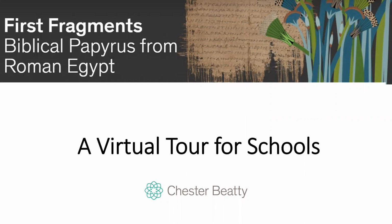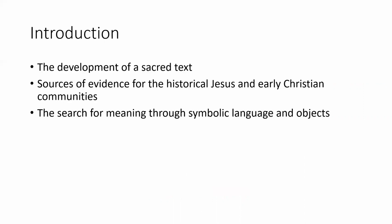This tour of the virtual exhibition, First Fragments, Biblical Papyrus from Roman Egypt, has been designed as a resource for teachers and students of religious education. The tour will highlight objects relating to the development of a sacred text, sources of evidence for the historical Jesus and the early Christian communities, and the search for meaning through symbolic language and objects.